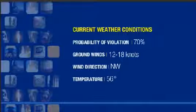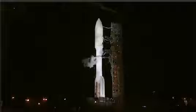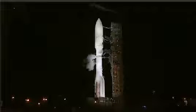Ground winds are 12 to 18 knots with a direction coming from the northwest. Our temperature is 56 degrees Fahrenheit. So we are proceeding towards liftoff with a planned T0 of 7:14 p.m. Pacific time.